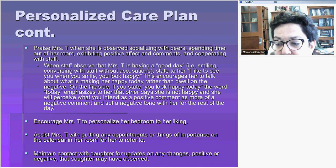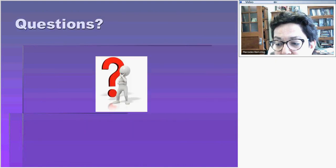And really maintain the contact with the daughter, because things that you might not be hearing or seeing from the staff, the daughter may be seeing or hearing. And you know that, hey, I think this is working, or guess what, my mom said that this staff member did such and such. And so you're able to figure out actually what is behind the statements and the reasonings and all of that. So that is it for the case scenario and the personalized care plan.